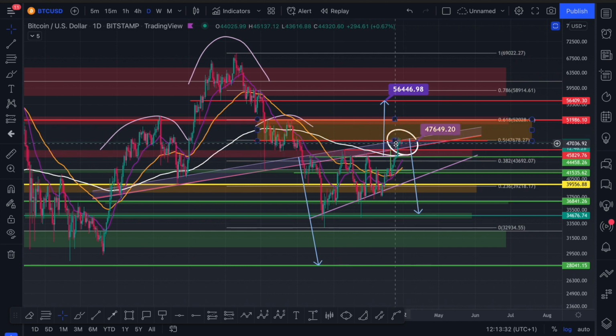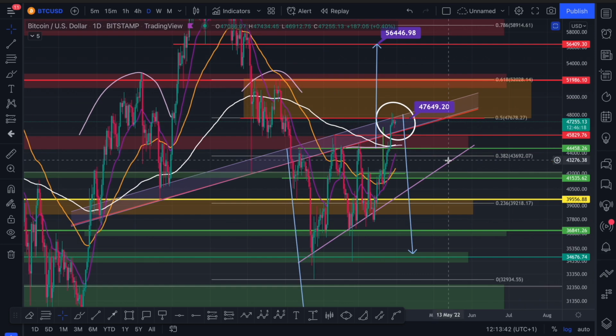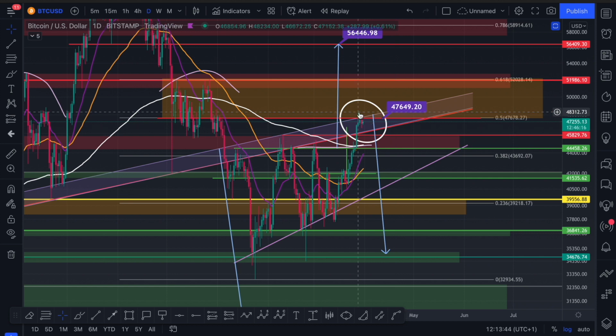We've been consolidating now, so a move is going to come because we've just been going sideways. We know the market only moves three ways: sideways, up or down. Because we're in sideways motion, we know it's either going to go up or down. So if we're closing a daily candle above the 0.50, 47,678, then this could be a great long opportunity back up to the 0.618 and even beyond.